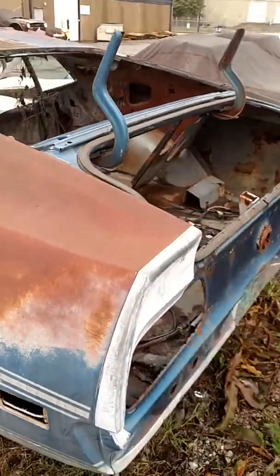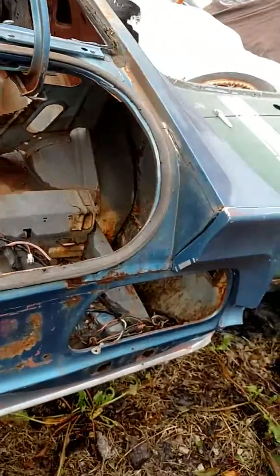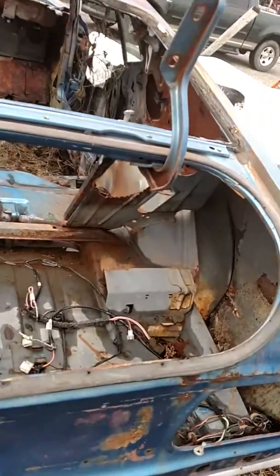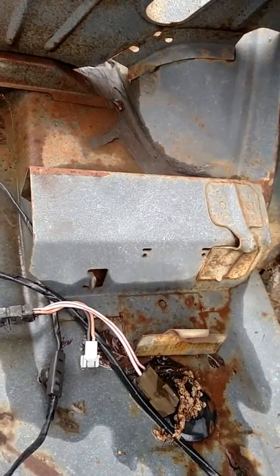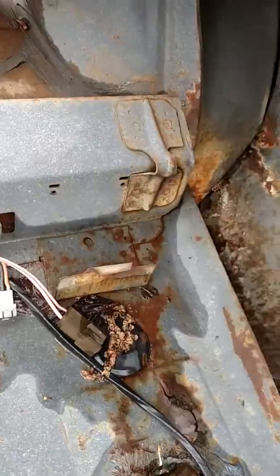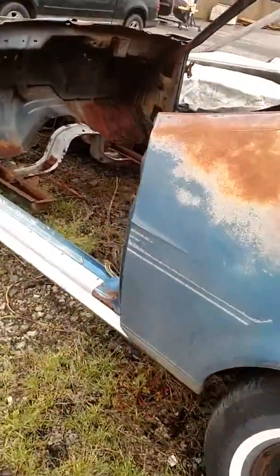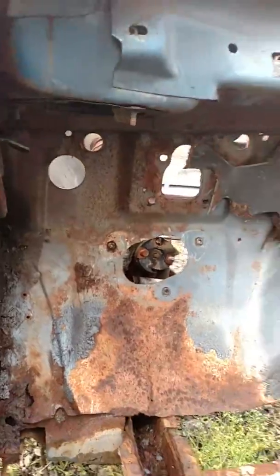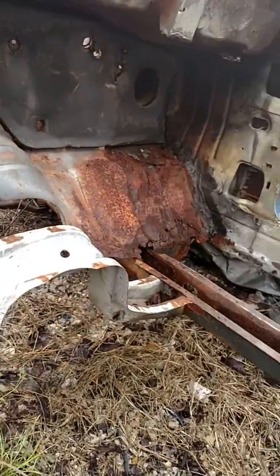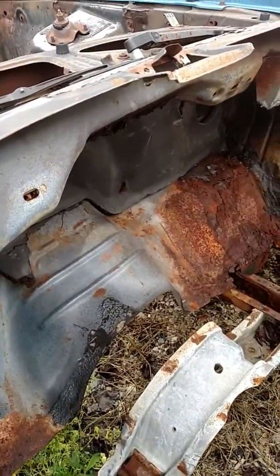I'm gonna take a video of it so I can show the dude I got working on the other one. Man, the trunk is not even, well, yeah, it is. I thought the trunk wasn't bad. That's gonna need the upper part of the floor replaced too. Yeah, the toe panel? Yeah.